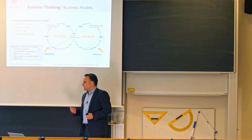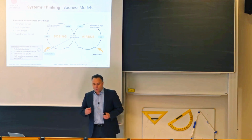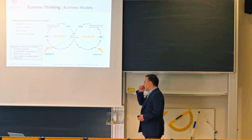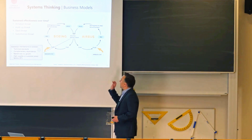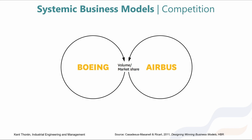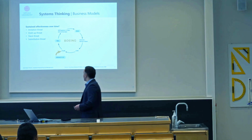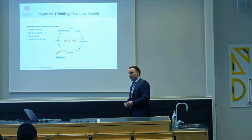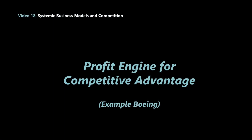We can take some time to think about some obstacles, some frictions that might occur, and that could be related to things like a competitor. You can map this if you like. And there's a really good article on making successful business models from Harvard Business Review. It's from Casadesus, Masanell, and Ricart, 2011.